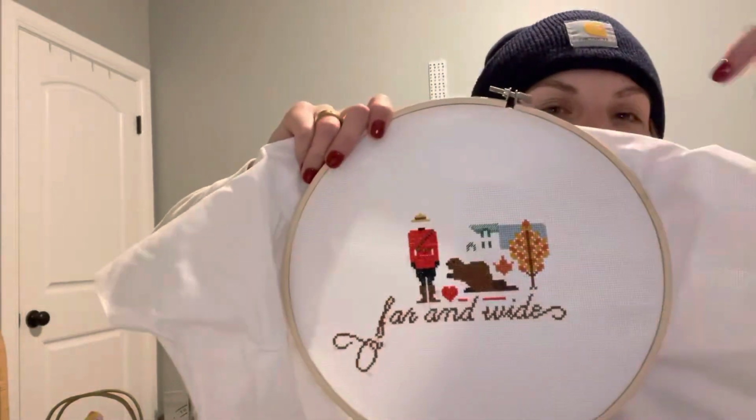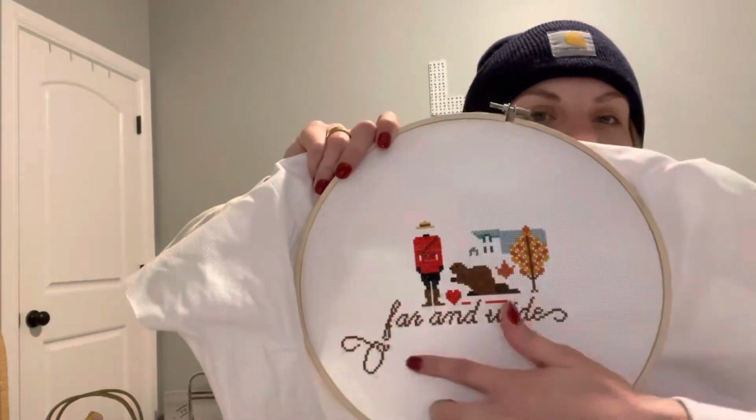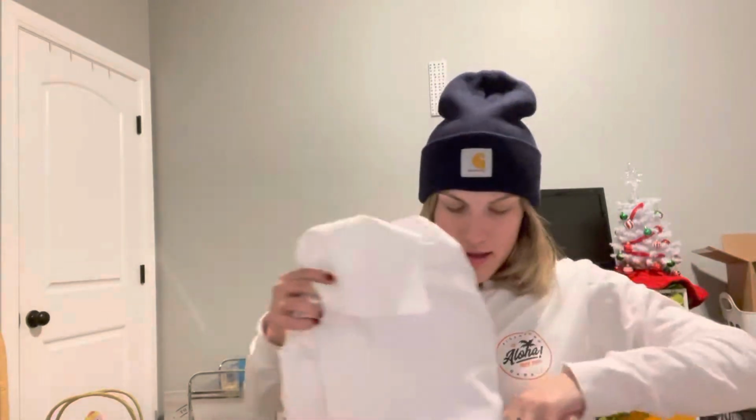There it is. So this is going to be the Anne of Green Gables house. In my last video I had just started working on that and finished the tree right here. So this says far and wide. I believe it's going to say from far and wide. It's in their national anthem. So that is going to be for my dad whenever I finish it, since I'm not putting a time constraint on myself in the near future or anything. There's that. I don't know where to put it. My desk is kind of a mess right now.